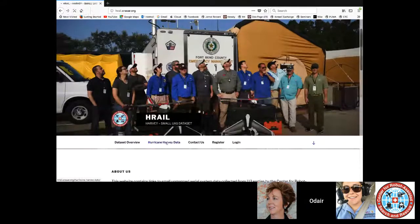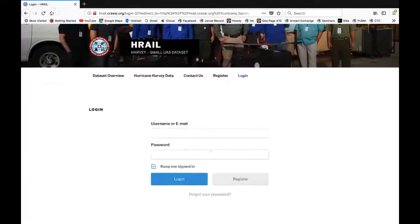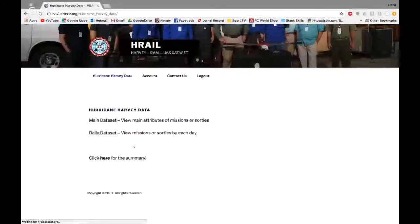So you can either go to Hurricane Harvey data, and it's going to ask you to log in or register. Once you register, you will have access to the full data set. As you can see here, you have two types of views. You can view the main data set, which shows the main attributes of the missions or sorties, or the daily data set, which shows the missions or sorties by each day.